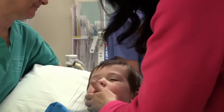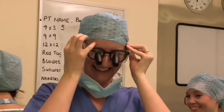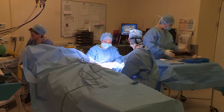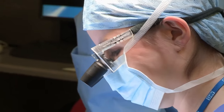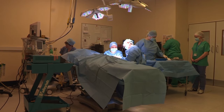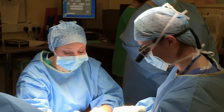But now he's fast asleep, Dr. Charlotte can get started. Check out those specs. They might look weird, but they will magnify Benjamin's finger, making it look 3.5 times bigger and easier for Dr. Charlotte to work on. Get ready for some fiddly finger work. First, Dr. Charlotte has to nibble away at the bone. Only when it's lower than the level of the flesh can the soft tissue be closed together. Then it's time for some stitches.